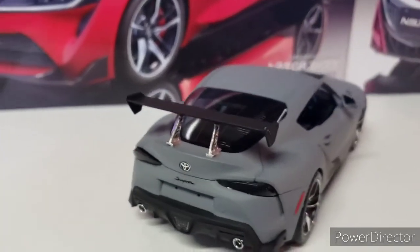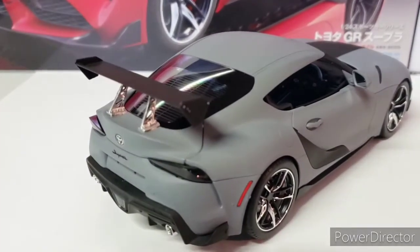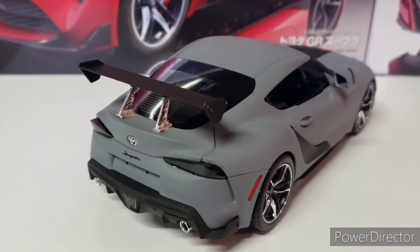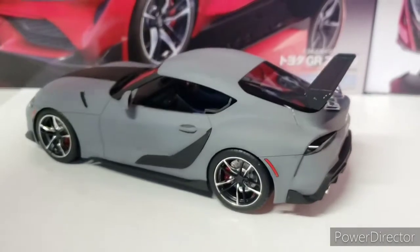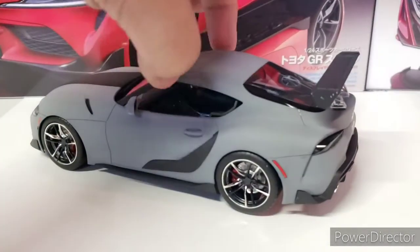And, of course, the big thing is this spoiler, which these are supposed to go on a Mazda RX-7 apparently, or some sort of other tuner car. But I thought that they worked for this car. And that's what she has on this thing. So yeah, that's pretty much her car, and it's pretty damn cool.